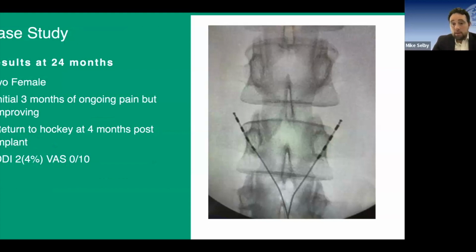She had an initial 3 months of ongoing pain, was not better straight away, which is typical with this device, but did show some early improvement. Between 3 and 4 months, she actually improved quite dramatically and was able to return to hockey. When we reviewed her at a year, her ODI was 2, so that's a pretty big improvement, and her VAS back was 0 out of 10.